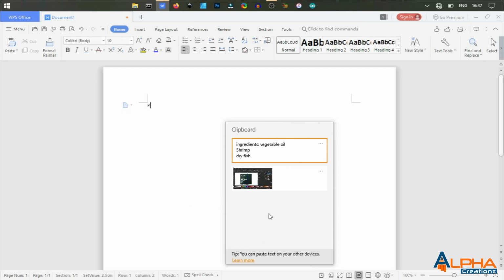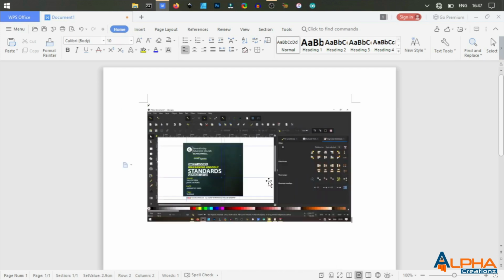So for instance, if I wish to paste this on my clipboard, all I do is select it and it pastes it right there. If I move to the next and I wish to paste another thing on my clipboard, I use the same Windows key and the letter V.